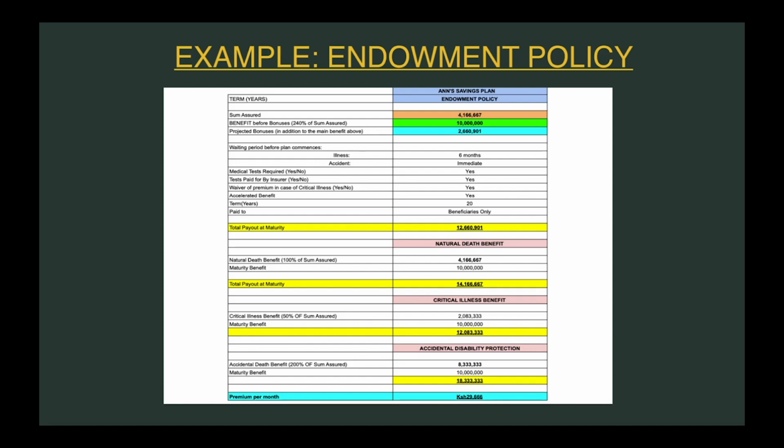And then also in the case it was an accidental death, usually accidental death, they pay out, again, as I said, depending on the insurer, but a lot of insurers pay double the sum assured. So in this case, double of 4.166 is going to be 8.33. If she was to die prematurely because of an accident, the family will receive 8.33 immediately and 10 million upon maturity.